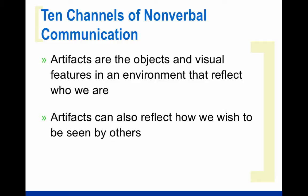The use of artifacts, another interesting nonverbal channel. How we use and display the things around us send powerful messages to others. So think about it. What color are the walls in your bedroom? Did you choose that color? What does it say about you? Do you have artwork or other things hanging on your walls? If you have an office, what kinds of things are in there? What kind of books are on your shelves?